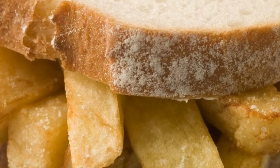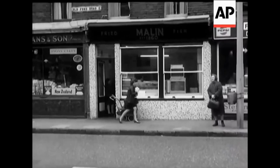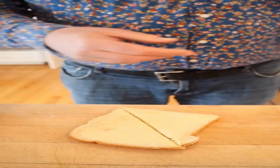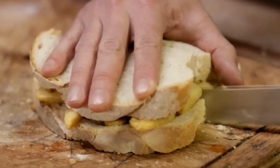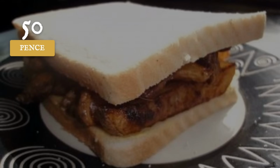Number 23. Chip butty. The chip butty might be the most British meal ever invented. Hot chips from the fryer, piled onto buttered white bread, pressed flat until the butter melted and the bread went translucent with grease. A splash of vinegar, a shake of salt. Dinner for under 50 pence when fish was too dear.